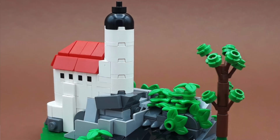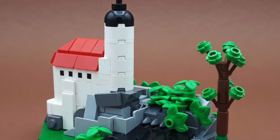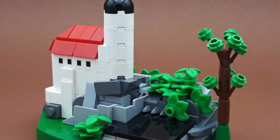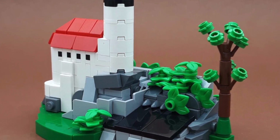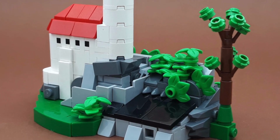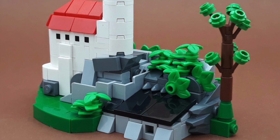We also have another cool micro scale build, the Borg Rabenstein by Christian Rau, that we mentioned a few times on the channel as well. Very, very good build as well, with this landscape that integrates very well with the structure of this castle.